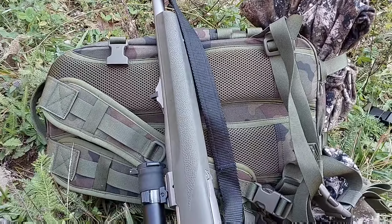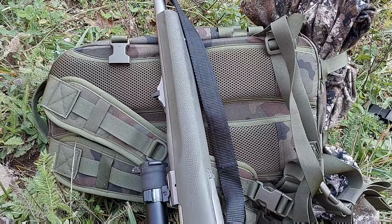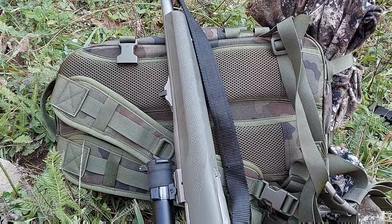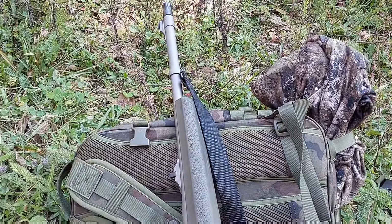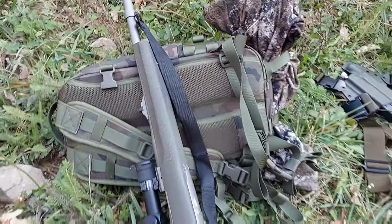And then here's just my day pack, and I just have my usual stuff in there. So hope you guys enjoy the video. My first time hunting in Tennessee. I'm really excited. So let's see what happens. Let's see if I spot any bears or any sign. But it's a good area here.